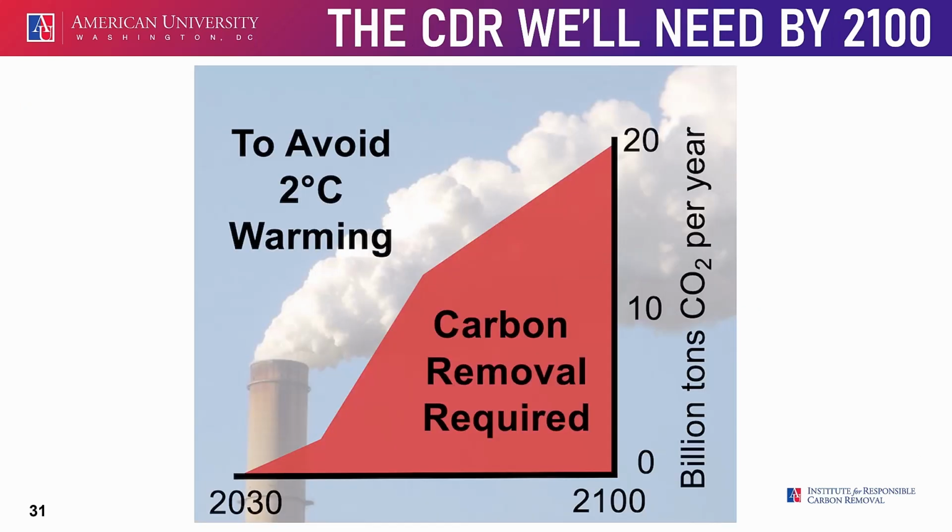And to avoid even 2 degrees Celsius, we may need as much as 20 billion tons of CO2 to be removed from the atmosphere by 2100, in addition to decarbonization, right? One thing that's sobering is that we are going to need large amounts of mixed approaches or technology approaches to get to that point. We are not going to be able to get there with nature-based solutions alone.